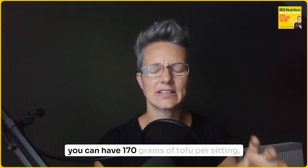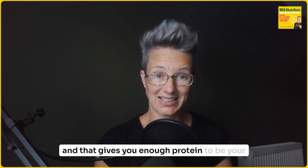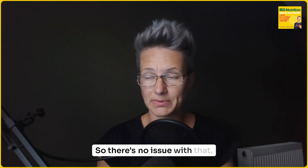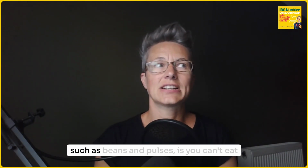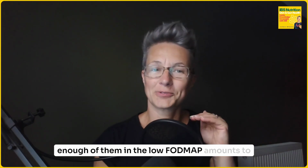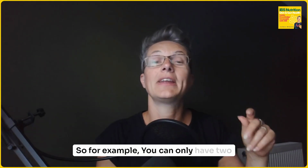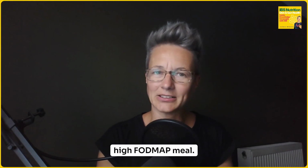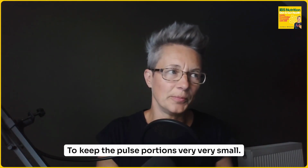You can have 170 grams of tofu per sitting, and that gives you enough protein to be your main source of protein for that meal. So there's no issue with that. The problem is with other vegetarian sources, such as beans and pulses, is you can't eat enough of them in the low FODMAP amounts to give you enough protein. So for example, you can only have 2 tablespoons of lentils, and then it becomes a high FODMAP meal. So we would want to keep the pulse portions very, very small.